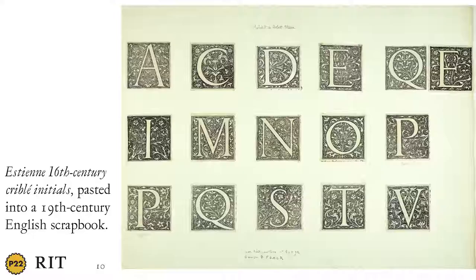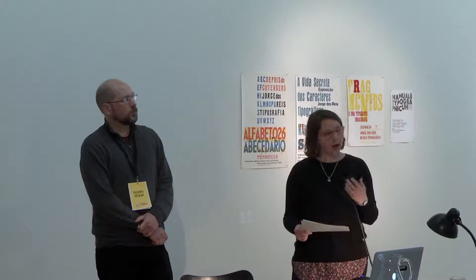As a designer of printed material, he was influenced by initials that were migrated from the calligraphic form, as we just saw, into the typographic or printed form. Here we have Renaissance examples, which are so important to his education, like these Criblet initials by Robert Estienne that were done in the 1500s.